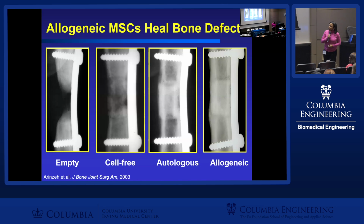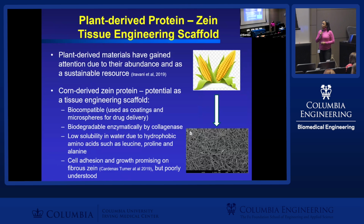So alternative materials are still useful with bone repair, and again, those key chemistries are important to really get those cells to regenerate tissues. We've been focusing on what you already heard a little bit about from Dr. Liu, which is naturally derived materials. So we're going to plant-derived materials, in particular this corn protein zein. Zein is currently FDA approved for pharmaceuticals, but we've now been able to demonstrate its utility as a tissue engineering scaffold.